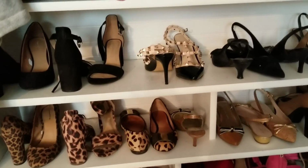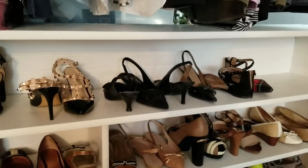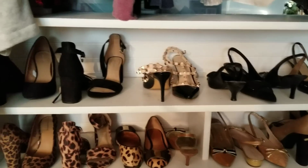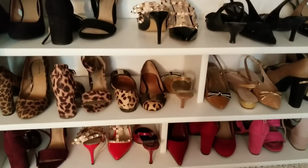I had it done differently before and it wasn't working. Before, I had those categorized by kitten heels in one section, open toes in another, and it just wasn't working. So all the black shoes are together now. All shoes go heel to toe because you can fit more in.